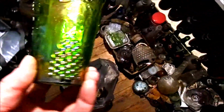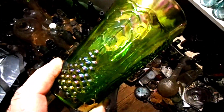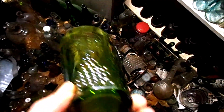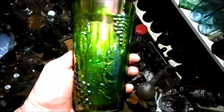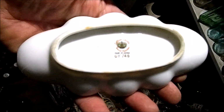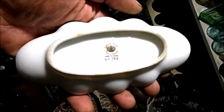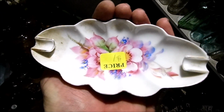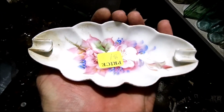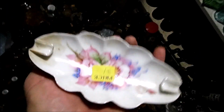Okay, I got these things for $1. A carnival glass, green drinking glass. If that's an original one from the 40s, then that's a good deal for sure. Okay, I got this for $1. I don't know the marks on the bottoms of these very well, but it looks like a quality piece. An ashtray from probably the 30s or early 40s for $1.